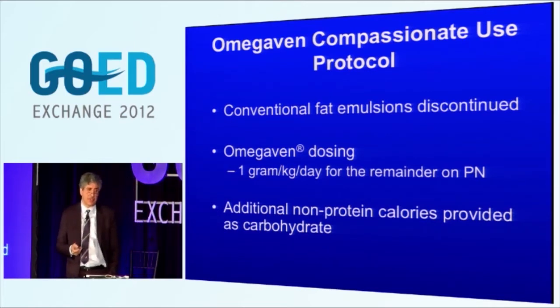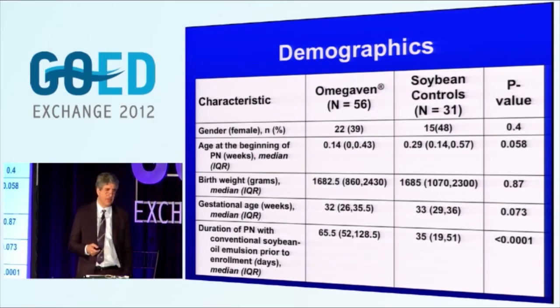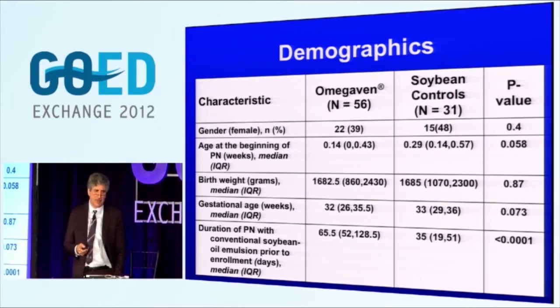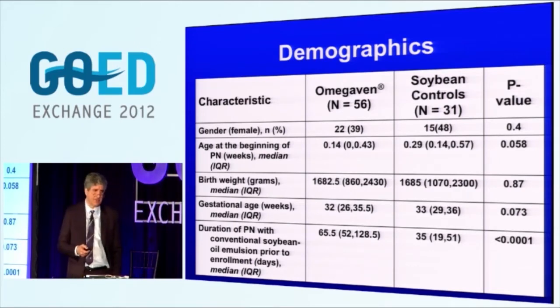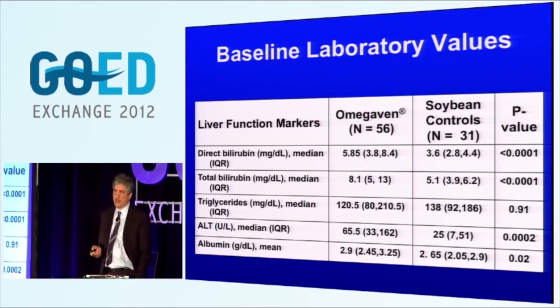So what we did is we stopped their intralipid and put them on Omegaven, which was a lower dose than the lipid they were on, and additional calories were given as carbohydrates, which is dextrose. If you look at the two groups, the Omegaven and the soybean group, the ages, birth weight, and gestational age were similar. The duration of PN was longer for the Omegaven patients, 2 months versus 1 month. The importance of that is the longer you're on TPN, the worse your liver injury is. So everything we did was play against ourselves in these studies, because one, I didn't want to do it, and two, if you're going to use something clinically, I thought it would be best to play against yourself.